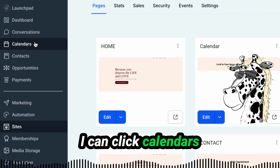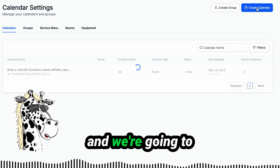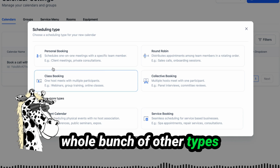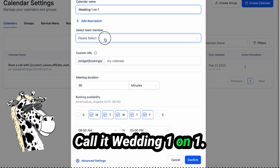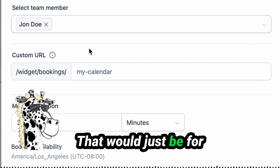I can click calendars. First, we're going to need to create a way for them to book a time on the calendar for you. You can go to calendar settings, and we're going to create a new calendar. I'm going to pick personal booking, but if something makes sense to you, there's a whole bunch of other types that you could pick from here. Now we're going to give it a name, call it Wedding 101. Now I just created a temporary one in this account, John Doe. That is the team member that is going to take the call. That would just be for the business owner.